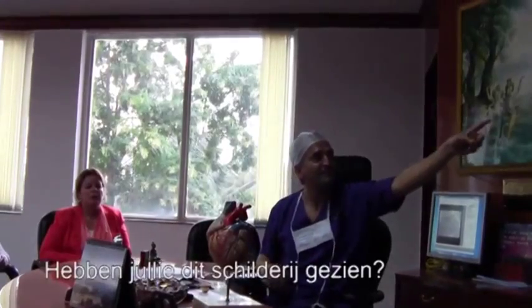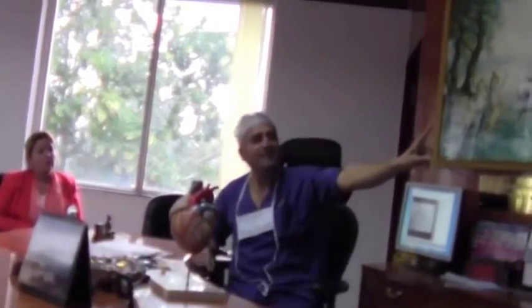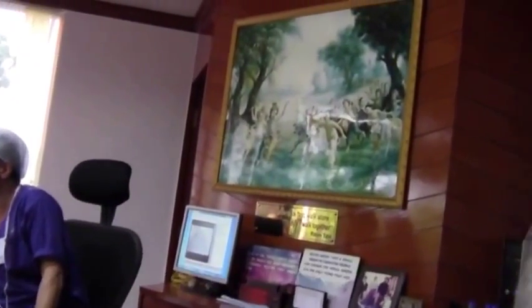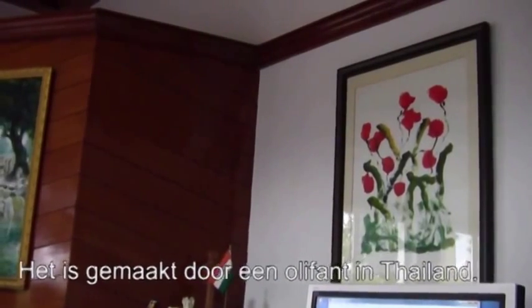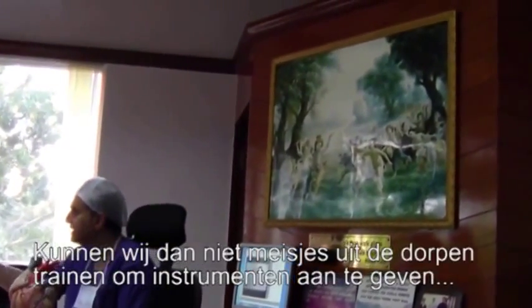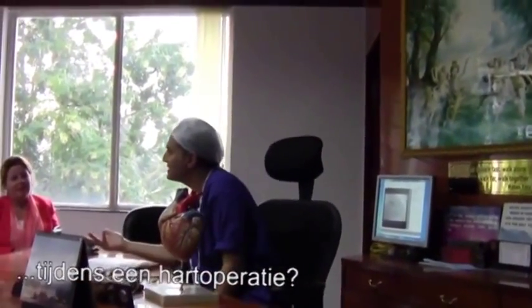Have you seen this painting? It's a beautiful painting. I love this painting, so I put it in this place. Can anybody guess who the painter is? It is painted by a trained elephant in Thailand. They train elephants to do this painting. Can't we train girls from the villages to hand over the surgical instrument when we do the heart operation? It is possible. That's what we have done.